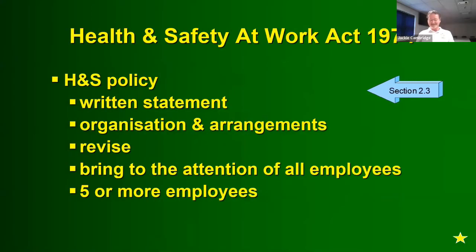All these management systems are one part of the subject. That says about making sure we've got a policy, set the policy. So the rest of this session is literally about the health and safety policy.